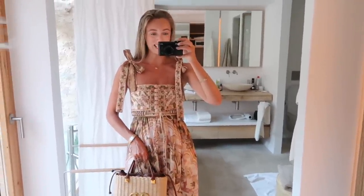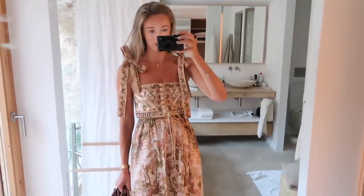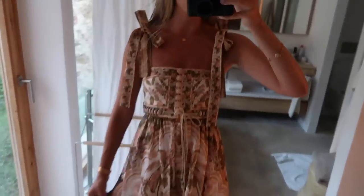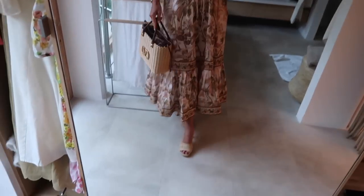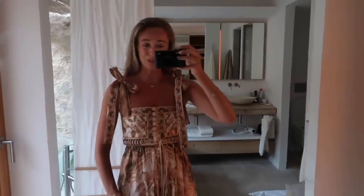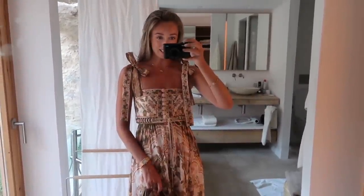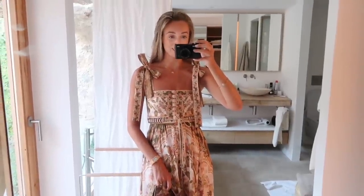So tonight we're just having dinner at the hotel, and I'm heading out with wet hair. It'll just dry naturally in the evening breeze. I have popped on my new Zimmermann dress from Luisa Via Roma and my usual Valentino bag, and then I've got my Aquazzura heels on. I haven't even put earrings in, but to be honest, we're probably only going to be out for about an hour this evening. Have a nice light dinner here at the hotel, and then get a fairly early night because we've got a fun day ahead tomorrow.